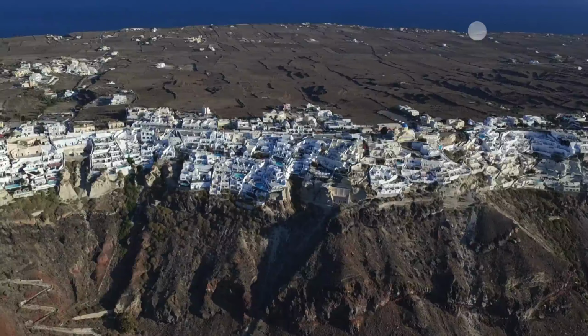And then back over here I mentioned, that's the opposite side of the island where you'll find the beaches. They're not right in this stretch, they're a little farther south. It's usually 20 to 30 minutes to get there by car, longer if you're going to take the bus because you have to connect in Fira.